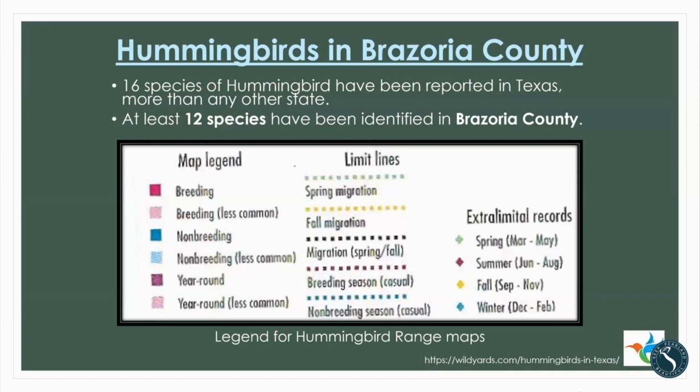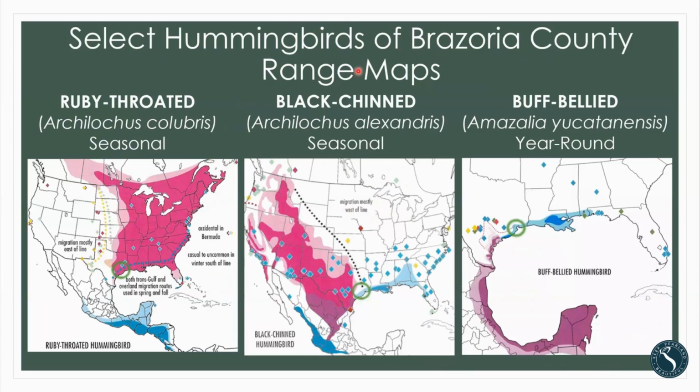So as we go through this, these are the most common ones that we would see, the ruby-throated. This is their breeding range, this darker red color right in here. That's the breeding range. This is a less common breeding range outside here. And then this is the non-breeding range over here, and then a less common breeding range. And so we're right in this area, so we should be able to see some breeding ruby-throated hummingbirds in our area. On the black-chinned, you have the breeding area over here.